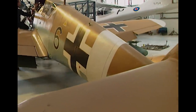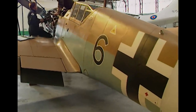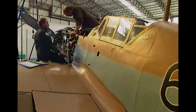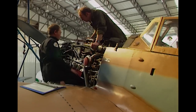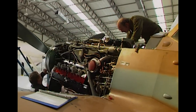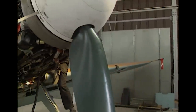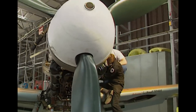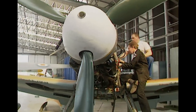Being able to include Black 6 as an exhibit on the museum site is only one side of the story. Operating such a unique aircraft is the responsibility of airfield manager David Henshey. Well, I think it actually works quite well. The Ministry of Defence are responsible, having given us a signed agreement, that their main responsibility to the aeroplane is to supply us with pilots. Russ's team are entirely responsible for the engineering backup and support.